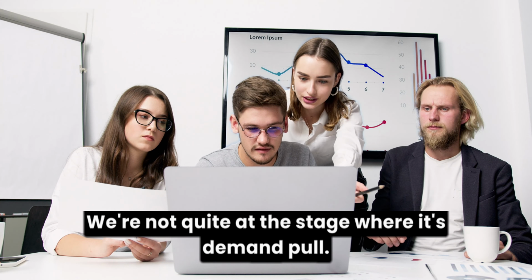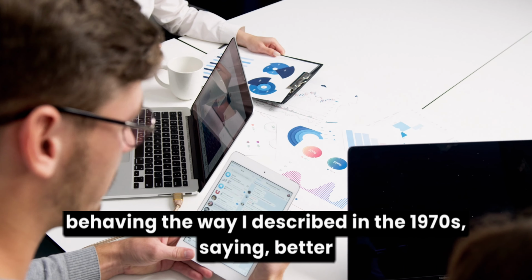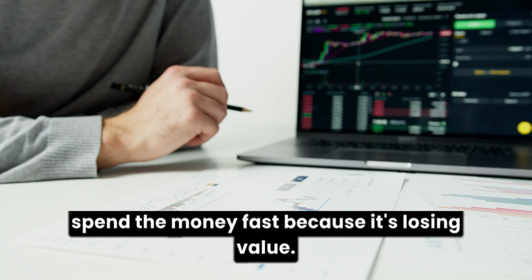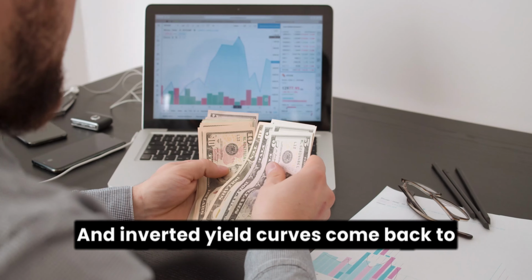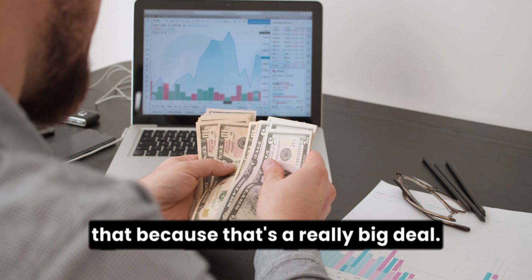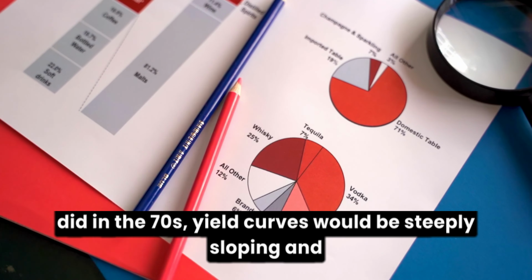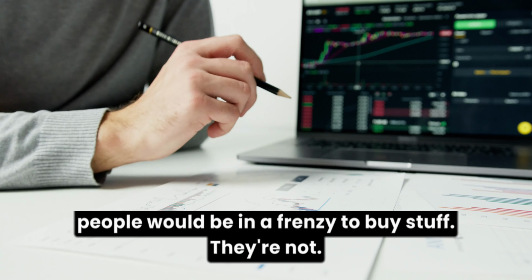We're not quite at the stage where it's demand pull. We're not quite at the stage where individual consumers are behaving the way I described in the 1970s, saying, better spend the money fast because it's losing value. And you see that in inflationary expectations and inverted yield curves. Come back to that because that's a really big deal. If you thought inflation was going to run away, as it did in the 70s, yield curves would be steeply sloping and people would be in a frenzy to buy stuff. They're not.